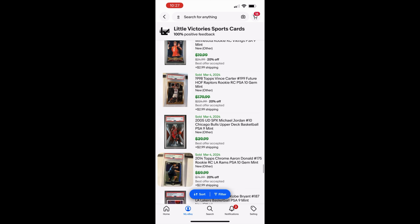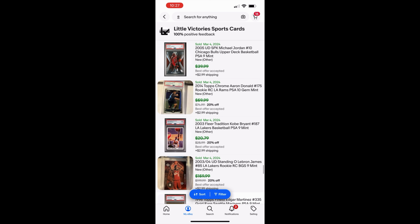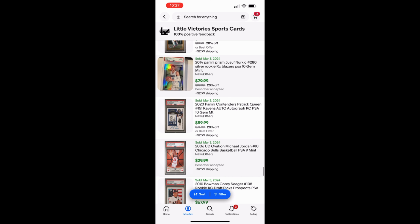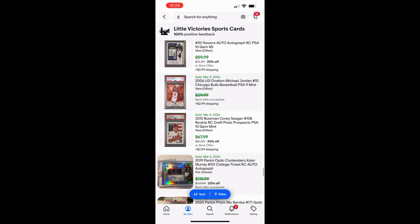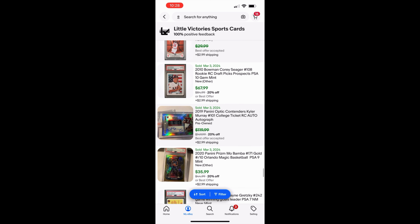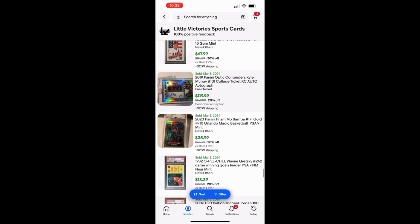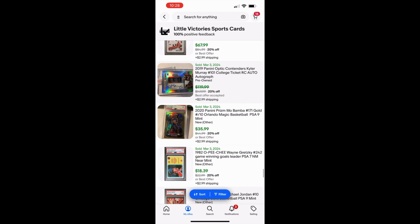We got some Vince Carters. He'll be a Hall of Famer this year. We got some Nurk. I always like collecting Nurk on the Blazers and stuff like that. Seager, that paper Bowman, 2010 sells well. The Kyler Murray probably lost money. I think I bought it in the boom for probably around 170. Took around 100 for that.